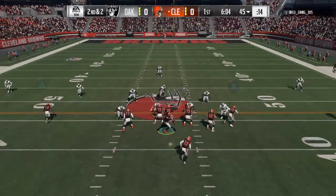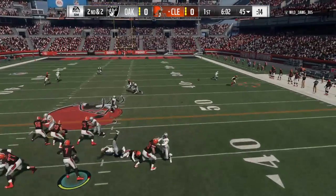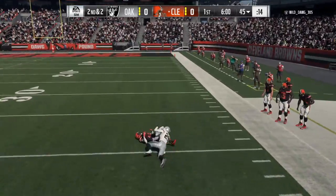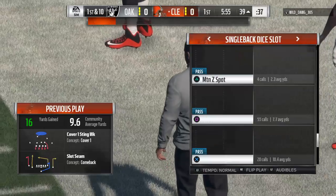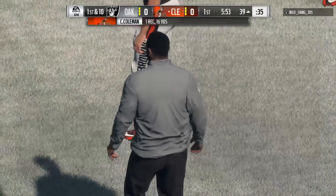Let's go! 2nd down, Kaiser. He's got a man. It's Corey Coleman. And he's brought down. A good play there as the Browns strike for 16 and a first down.